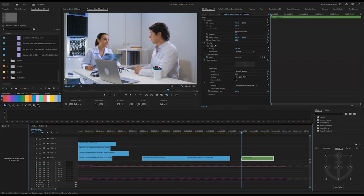All right, looks like we got some questions. So what I was able to do was I created a macro where I nested my sequence, and then it applied the warp stabilizer effect and went into full effect.